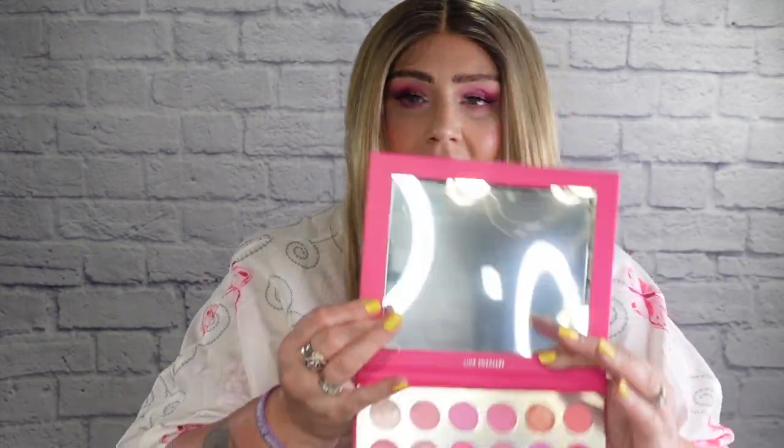Yes, that is the name of this palette, Like Totally, and it totally is gorgeous. So those are the shades, and there you have it.